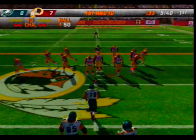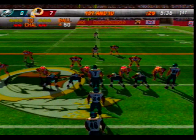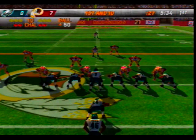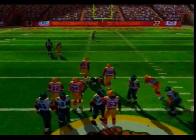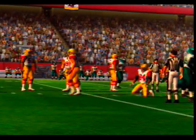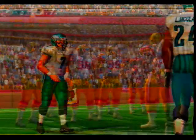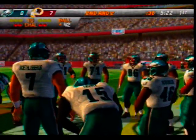With a counterplay, Jordan comes up to make the play at the 42. You've got to keep going to the run. You never know when there's going to be great blocking ahead of you, allowing for a big one right into the end zone.